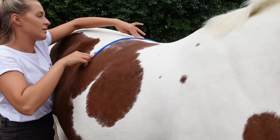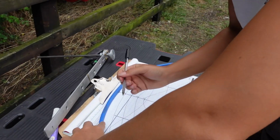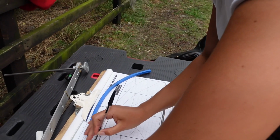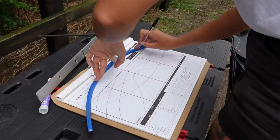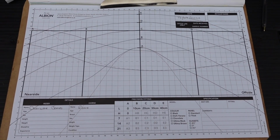And for me, sat in the office trying to imagine what that horse looks like in the field, once this template's finished, you'll be able to see a proper 3D drawing of the horse's back.